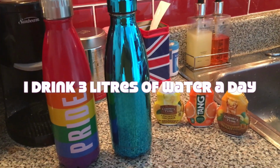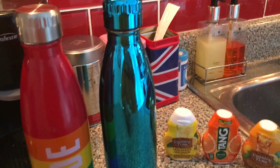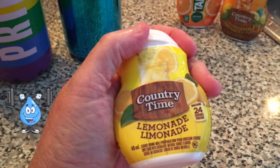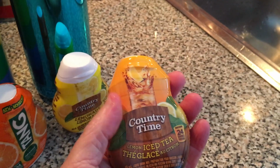So the other thing I wanted to mention is that throughout the day and throughout my house, on my scooter, in my bedroom, I have water bottles. And these water bottles I drink from all day long. I like the metal containers because the water stays cooler.